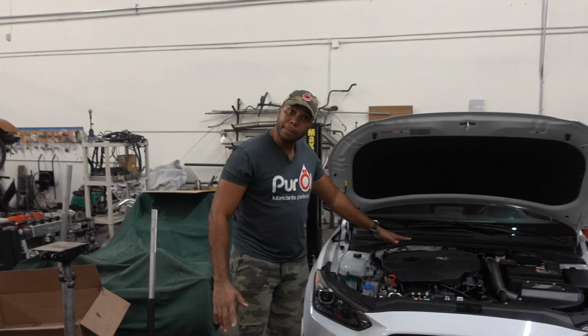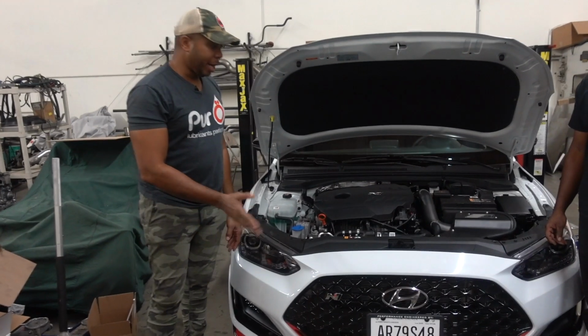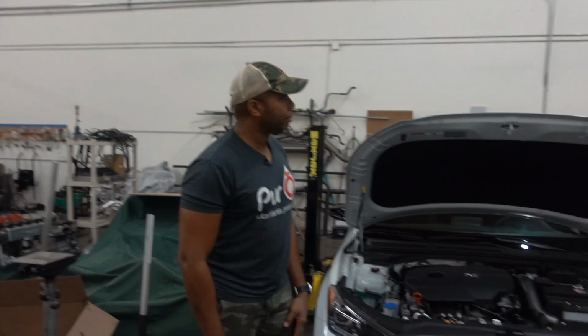High flow downpipe is in. The exhaust mod is now completed. Duran and I knocked it out. And now it's time to put it on the dyno and see what happens. We're excited. Okay. All right, it's dyno time.